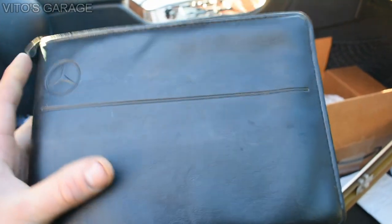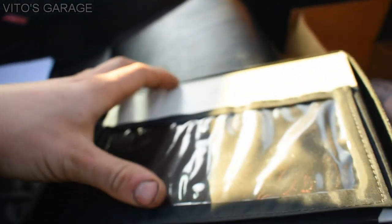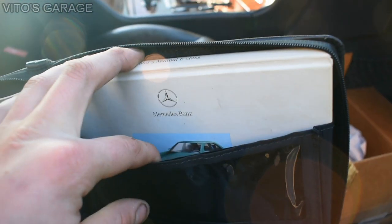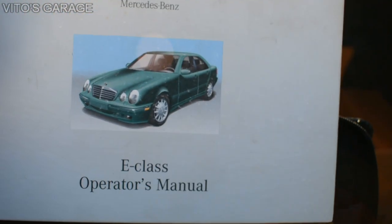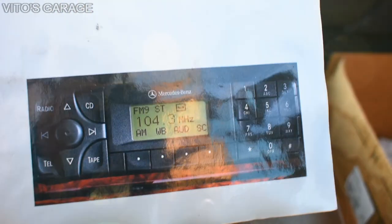The car will come with this beautiful owner's manual, and it has all the original stuff. This is not really from this car. I had to buy this separately because this car was missing it. I'm really sad because whenever people sell these cars, they grab the owner's manual and they never sell it with the car. But this car will be coming with this owner's manual. Let's try to take it out. Beautiful. It's got everything in there, as well as the information about the radio. Really cool stuff.